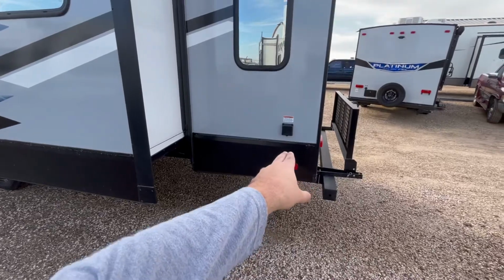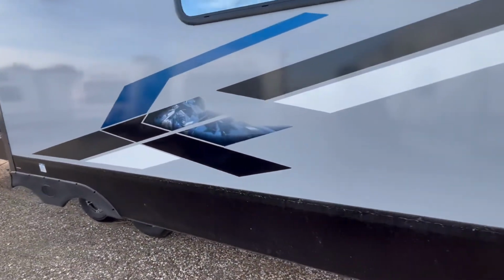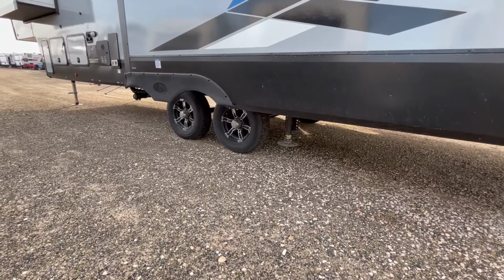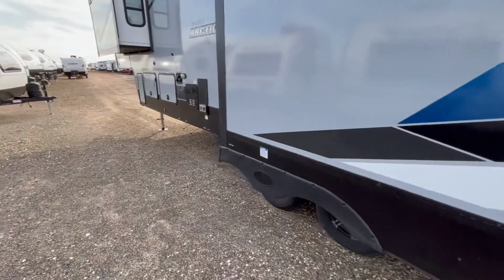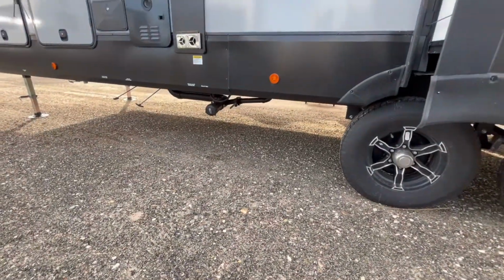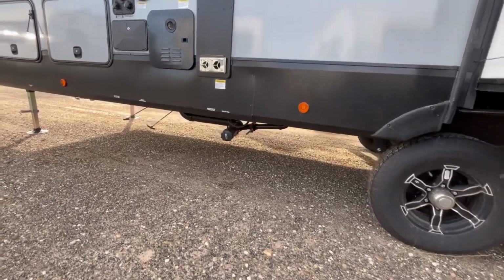Right here you're going to have your 50 amp service. Four-point electric auto leveling is standard on all these. Again, there's a good look at that wheel and tire package. Looks great. You've got your dump station right here. Notice that you don't see the gate valves. These are all tucked up in the underbelly, so they're less likely to freeze.